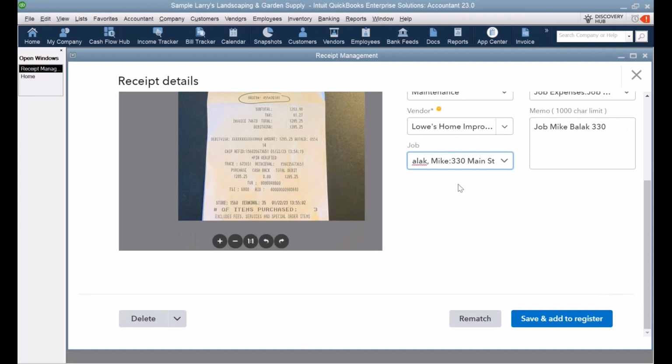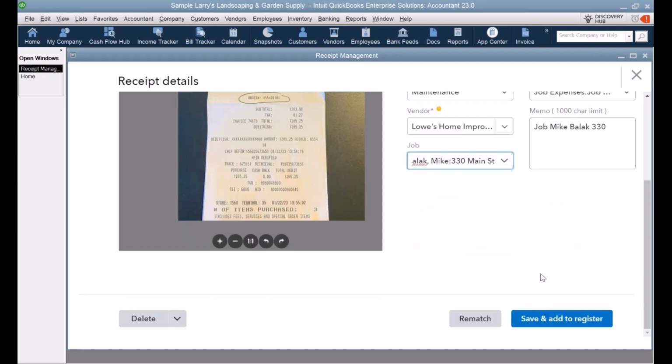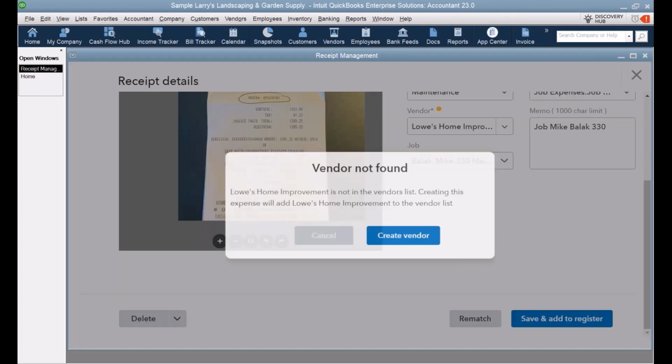So I can come back up, make sure everything's there. If I need to do more, I can move my image around so I can see it. But again, it's filling in most of this for me, so it makes it a little bit easier. A few clicks, right, are always a time saver. So I'm going to go ahead and save this to my register.